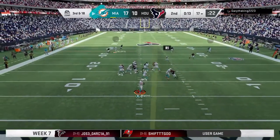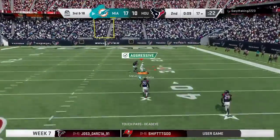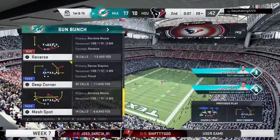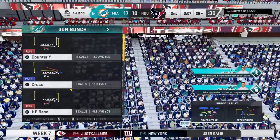From the gun on third down is Marino. He's going to let this one go deep. And this is, oh my goodness, he pulled it in one-handed. Now a timeout. 7 seconds left in the first half.